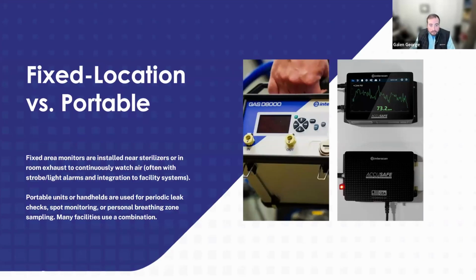Now, in terms of deployment, we have fixed monitors and portable monitors. Fixed monitors, like wall-mounted units or a sensor box on or above a sterilizer, are meant for continuous surveillance. They usually have an audible alarm and a flashing light to get your attention. These might be networked together, all feeding back to a central panel or a computer display.